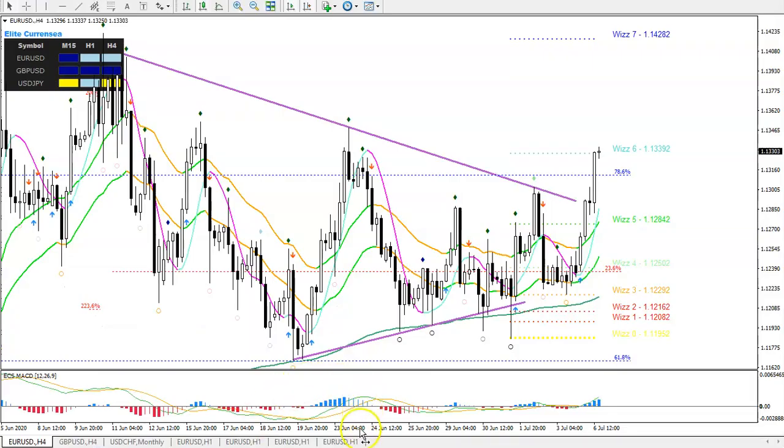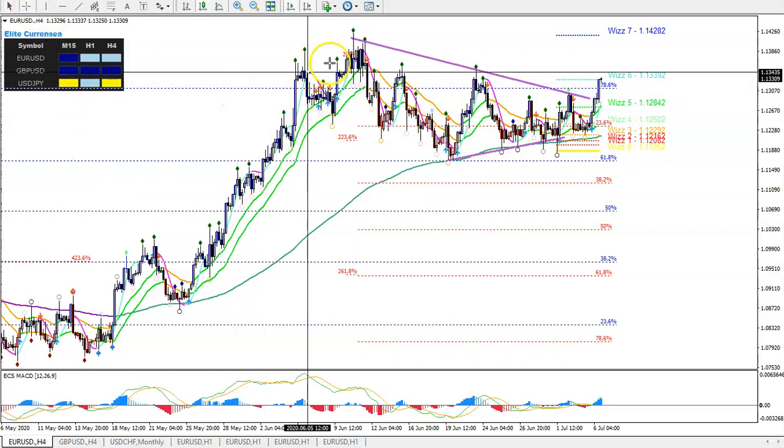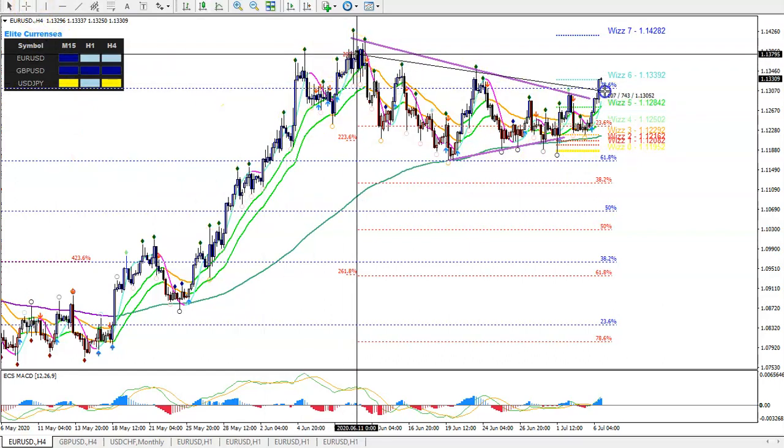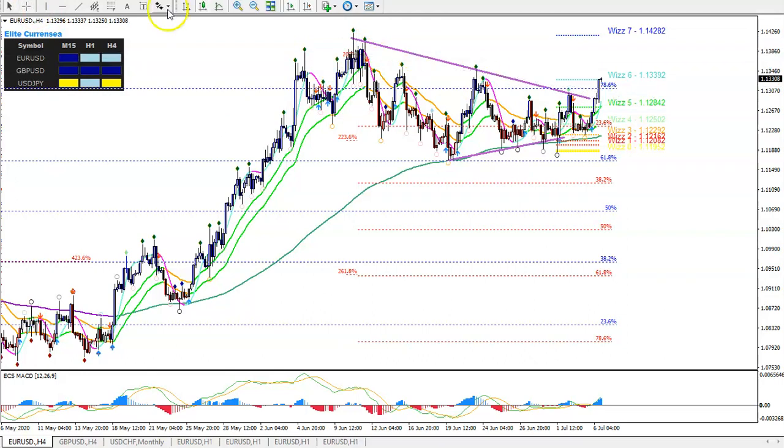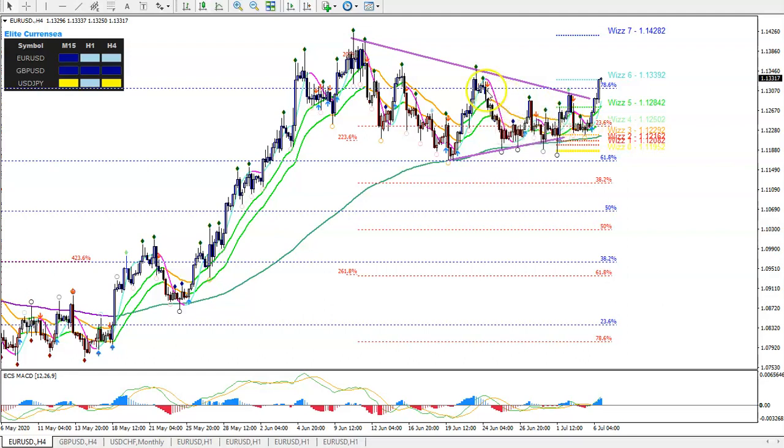Otherwise, let's take a look at the euro dollar at this moment. There we go. This is the triangle. Now, this triangle can take long. We know that triangles have that lengthy kind of aspect to it, and this is certainly so. 107 candles already, and certainly after about 50 candles, it's starting to become very, very lengthy. 55 as a formation and pattern, and this could actually break down too.